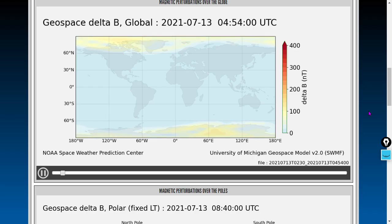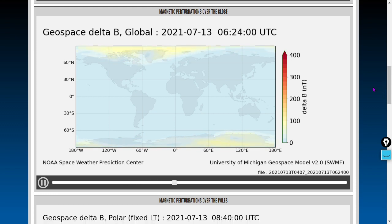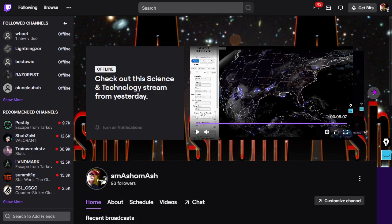Here's 4 hours of data of geospace delta B ground magnetic perturbation, since we're surviving a geomagnetic excursion right now. Which, by the way, if you're wondering about geomagnetic excursions, they very, very rarely turn into a geomagnetic reversal. Anyway, there's 4 hours of data of perturbations on the ground.